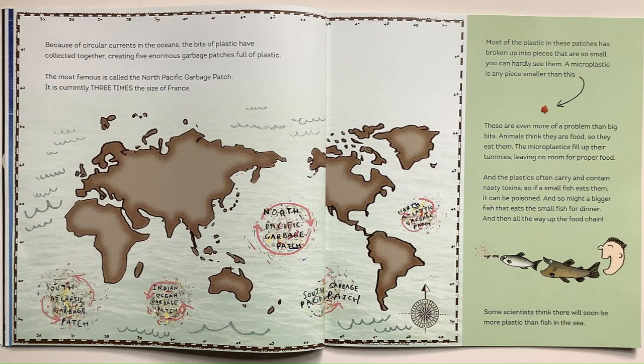Because of the circular currents in the oceans, the bits of plastic have collected together, creating 5 enormous garbage patches full of plastic. The most famous is called the North Pacific Garbage Patch. It is currently 3 times the size of France. Most of the plastic in these patches has broken up into smaller pieces that are so small you can hardly see them. A microplastic is any piece smaller than this.